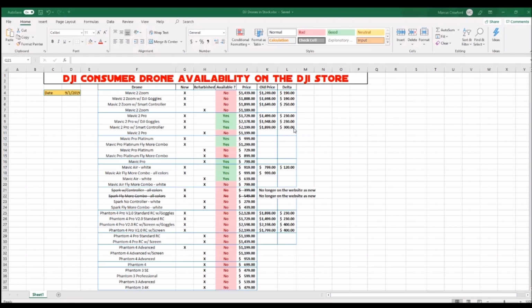So basically there's 4 drones that you can buy from DJI right now. You can buy a Mavic 2 Pro. You can buy a Mavic Pro Platinum. You can buy a Mavic Pro, the original Mavic Pro, as a refurb. And you can buy a Mavic Air in a combo or otherwise. That's it, if you want a consumer drone.